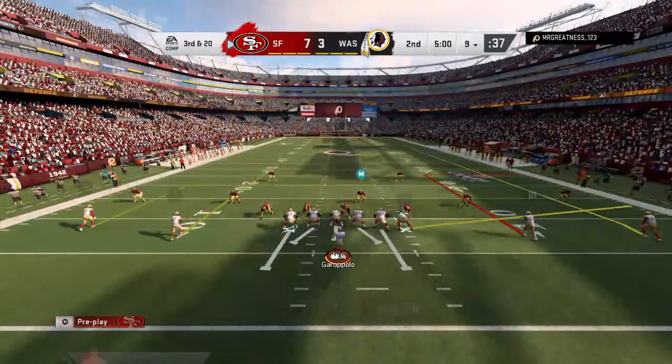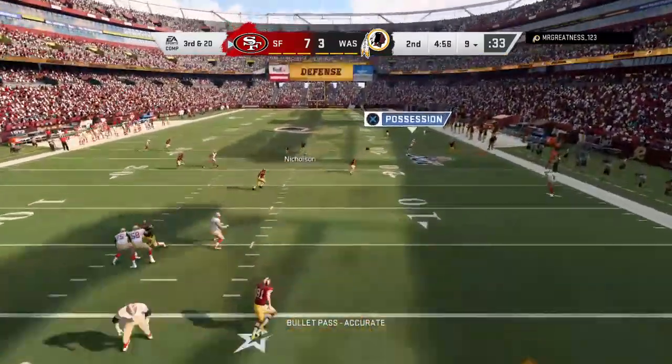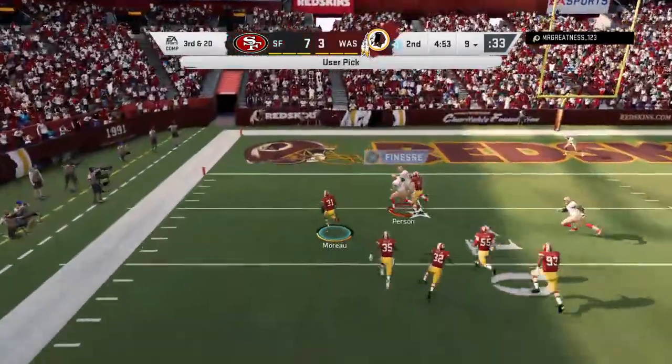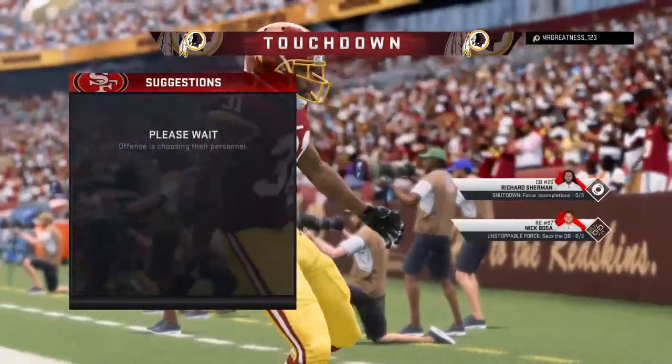After the sack, they'll come up now 3rd and long. Yeah, I wouldn't be surprised to see them run the ball here just to try and get some space. Instead, they go empty backfield as they'll look to throw. Into heavy traffic, and it's intercepted. Picked up by Fabian Moreau. And he will score. Touchdown, Washington.